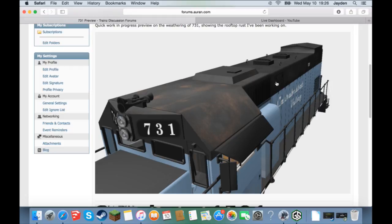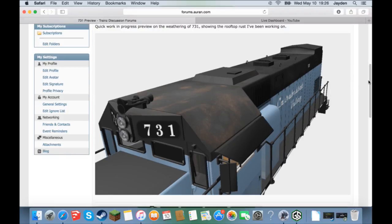But I'm jumping back into Trainz. I just wanted to see it real quick for myself, because I haven't seen any of this yet. I'm seeing this for the first time, just as you guys are. But I will jump back into Trainz. But that rustwork is beautiful. I like that. I love the faded titles along the side. So yeah, this is what the Phase 1 units look like.